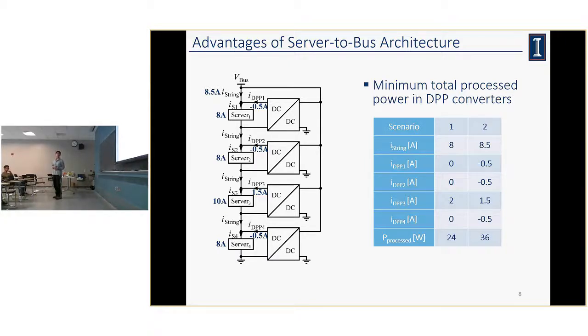But the total process power is different. To calculate the total process power, we sum up the absolute values of the DPP converter output currents and multiply by 12. In the first scenario, the process power is 24 watts. In the second scenario, where the string current is 8.5 amp, the process power is 36 watts. So the first scenario is the optimal one. If we can control the string current to be the optimal one, we can guarantee that the DPP converters process the minimum power. And in the second scenario, I picked the string current to be 8.5.